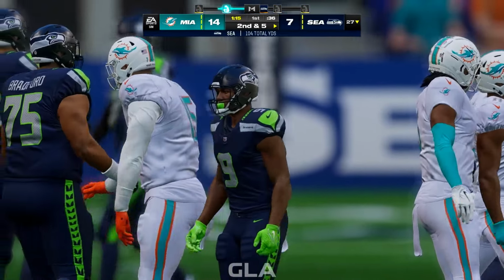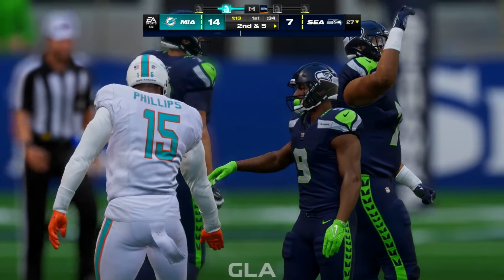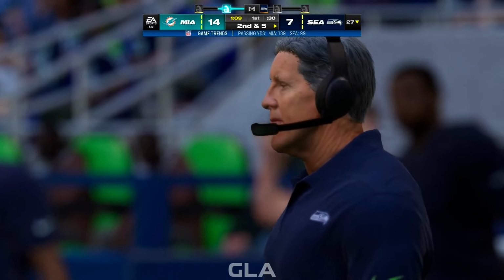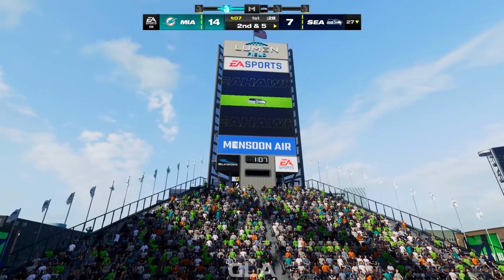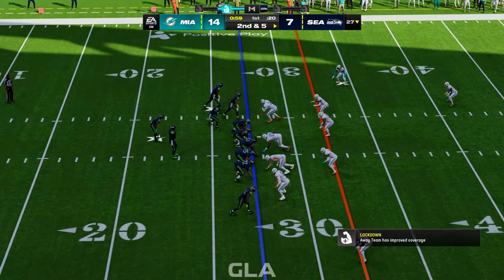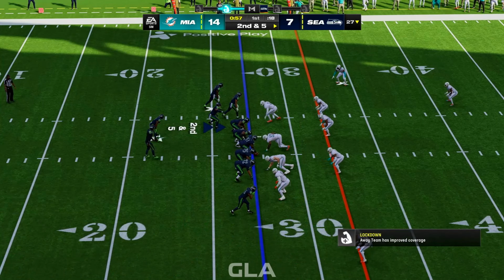And he'll be taken down right around the 27. 5 yards is the tally on first down. That brings up second and five. If you're a coach, you'll absolutely take that run every time on first down because it really sets you up to go in a number of directions here on second.